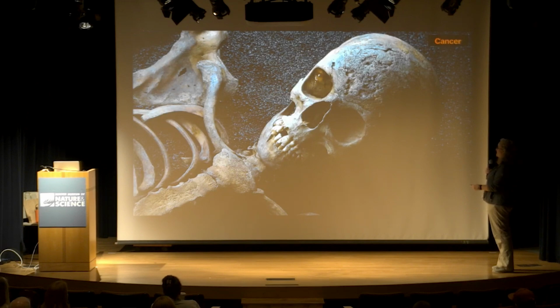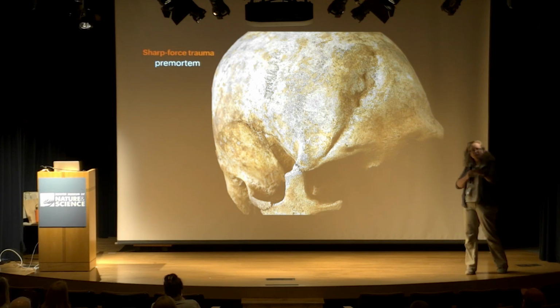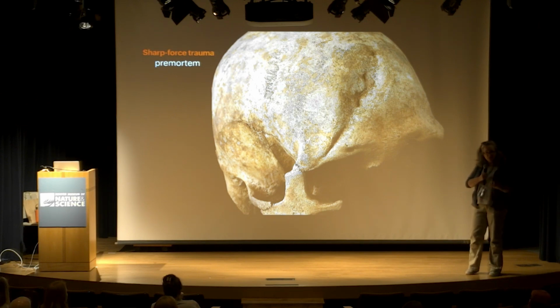And then there's, I guess no one wants to see a gunshot. So there's also pre-mortem, perimortem, and post-mortem trauma. So you can tell if a person has suffered an injury before their death and it had healed at the time of their death, or an archaeologist put a pickaxe through your head, which happened to Richard III, because they didn't have an archaeologist dig him. They had a biological anthropologist. They should never be digging.